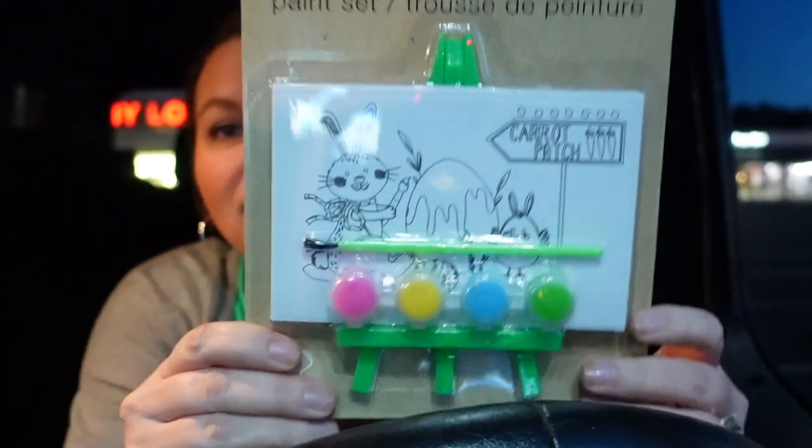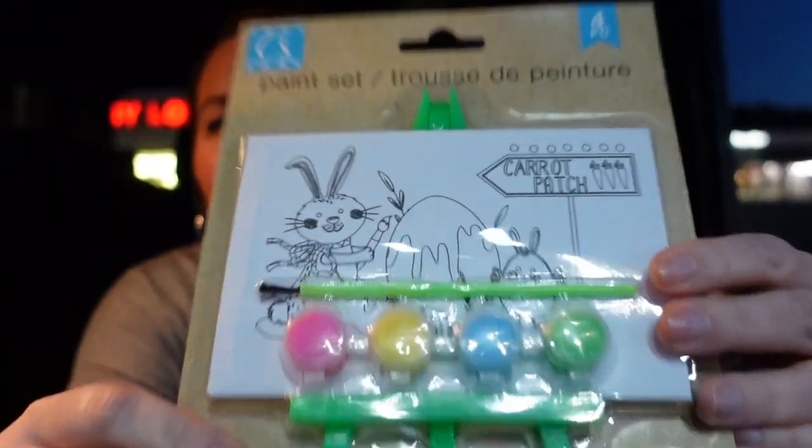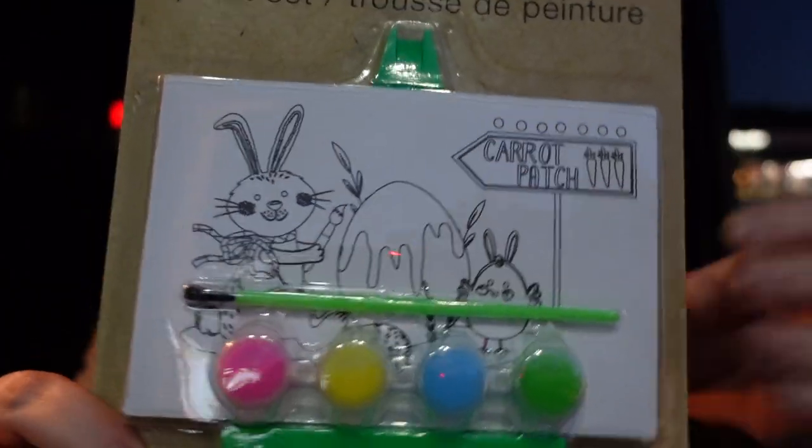All right, I'm going to start with the Dollar Tree stuff first. Some of the stuff I got more than one, like this little paint set right here. I got this for all of my little kids. So I got five of these. The kids love to paint and draw and all of that fun stuff. And these are only a dollar each.